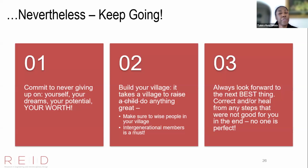Number two, I don't know if you've heard the saying, it takes a village to raise a child. I strongly believe it takes a village to do anything great. I believe that with all my heart, okay? Make sure that you're keeping some wise people in your village, and I highly encourage intergenerational members in your village. What does that mean? Whatever age you are, make sure you have some young and older people in your village.